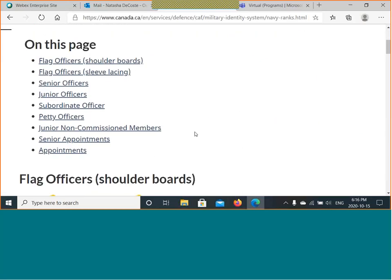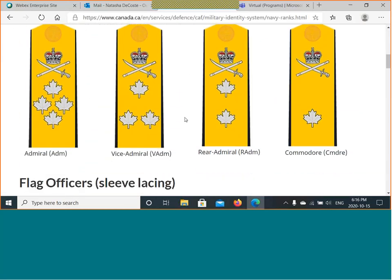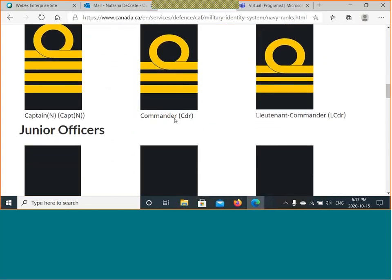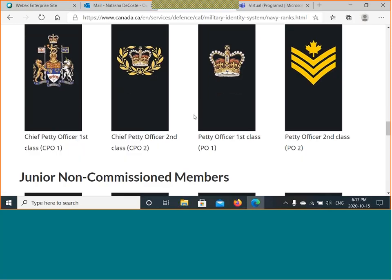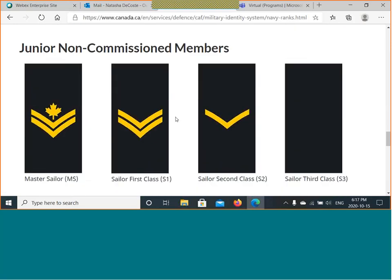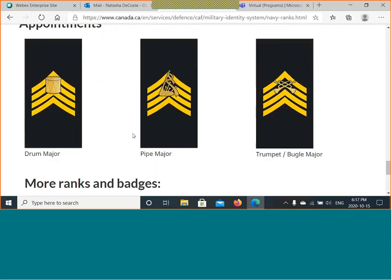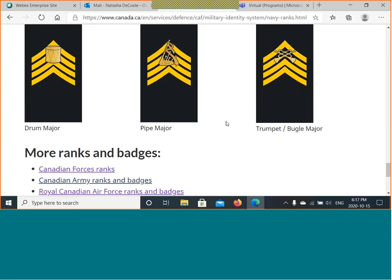We can take a look at the Royal Canadian Navy ranks. Again, the page shows what they would look like on the uniform and the different roles that they would play there. The Navy has a Lieutenant Navy, Sub-Lieutenant, Acting Sub-Lieutenant, Navy cadets as well, and the non-commissioned members, and senior appointments as well. Again, appointments as on the Air Force too, drum major, pipe major, trumpet.